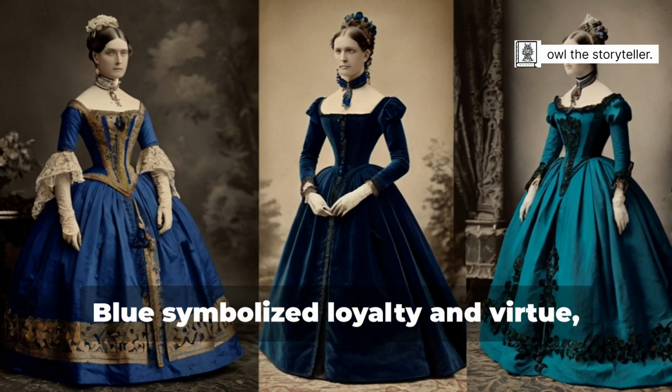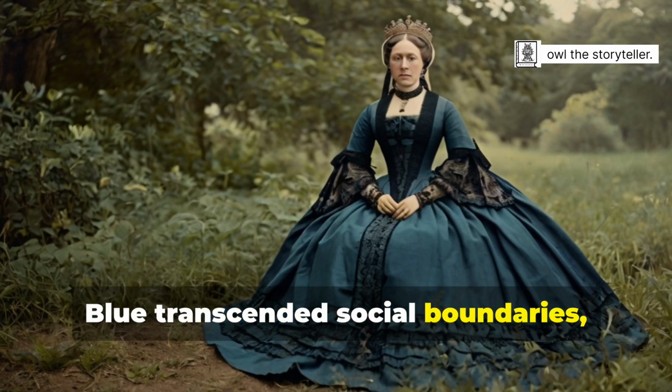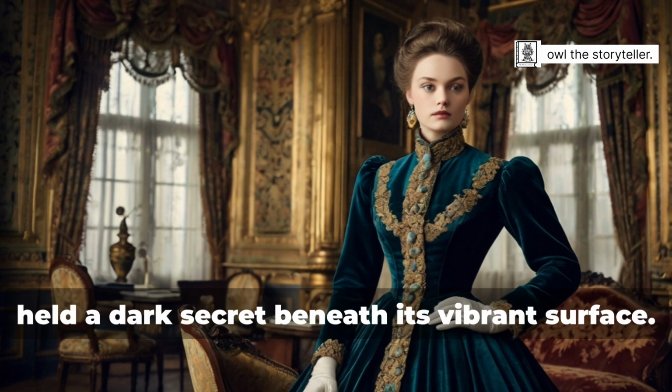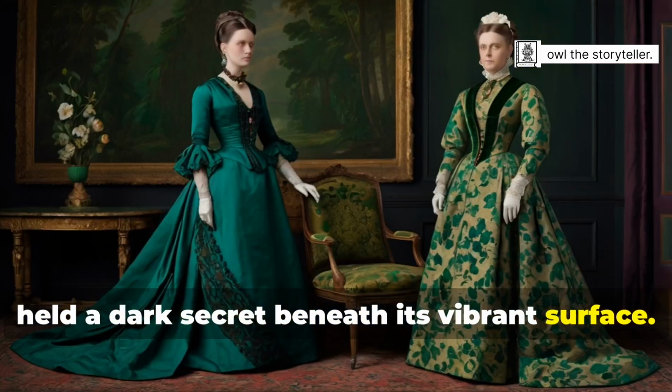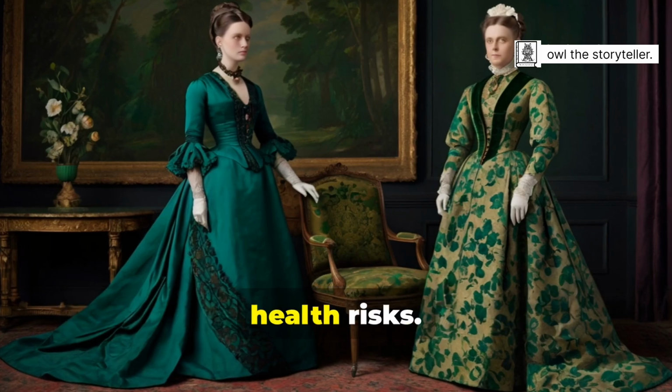Blue symbolized loyalty and virtue, a serene and trustworthy colour. Indigo, used for rich blues, was precious. Blue transcended social boundaries, worn by both the elite and the common folk. Green, the colour of nature, held a dark secret beneath its vibrant surface. Popular green dyes like Shields green were toxic, containing arsenic that posed serious health risks.